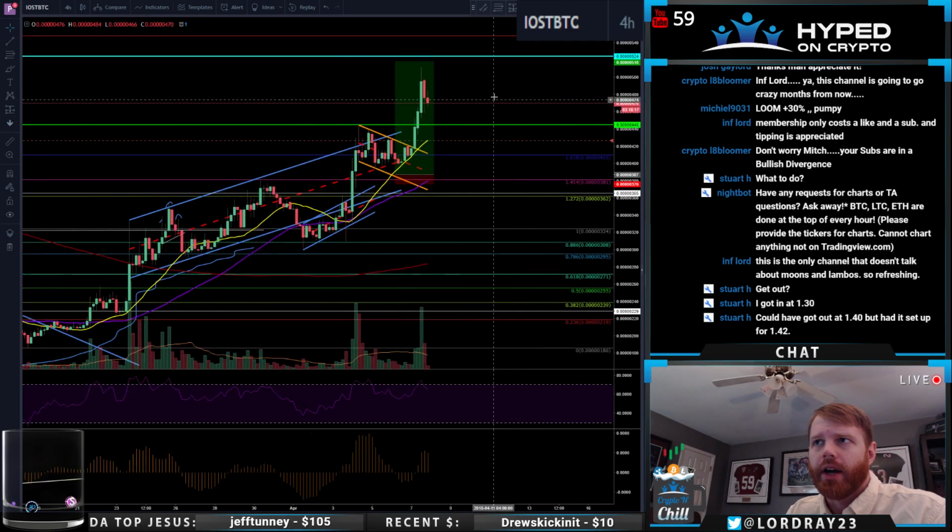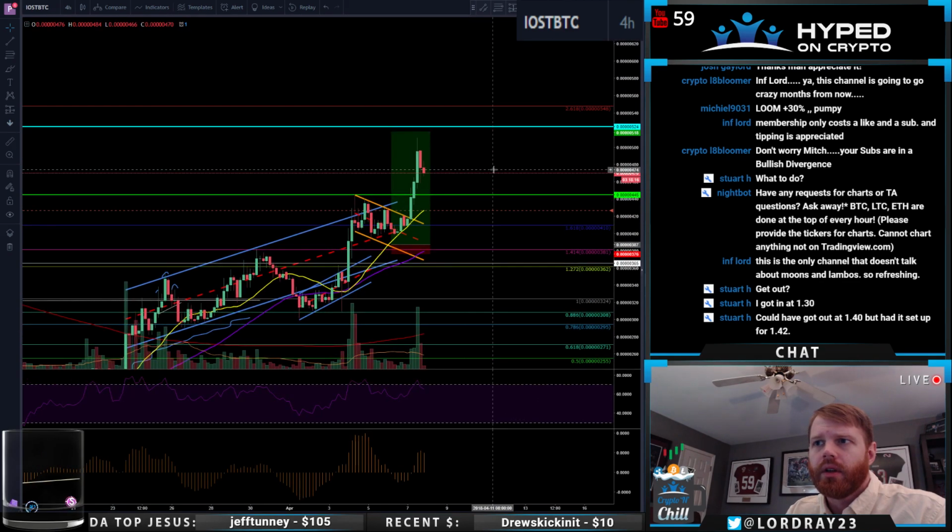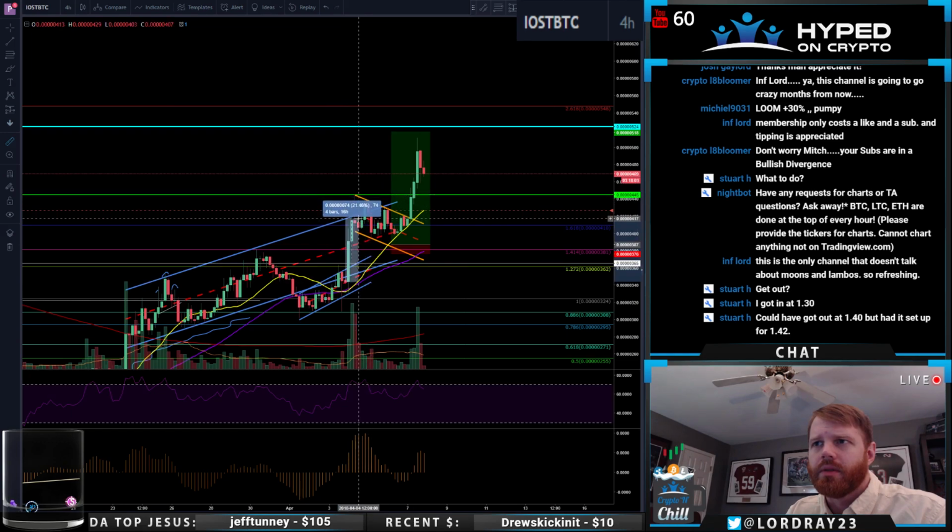Here's the breakout, man. IOST, the breakout. It's the measured move. We never hit the measured move. Dang. See if we measured it wrong. Here's the 4 hour. So we did it on the 1 hour. I think we probably messed up. So the bull pole was like 72 sats, not using the wicks. So 72 sats from the breakout.